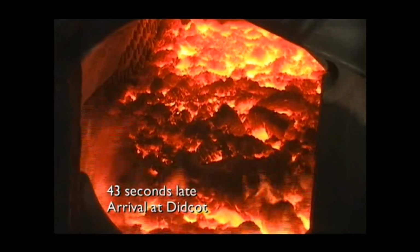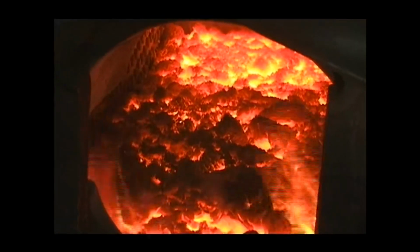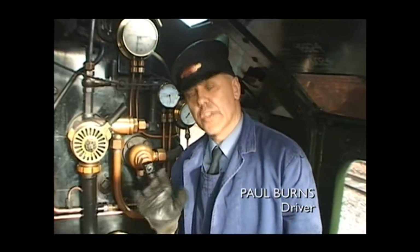They've run the fire down as much as possible to make life easier for the fire droppers. This is another skill that requires fine judgment. That, folks, is the end of the show. Please give generously.